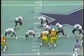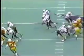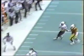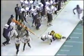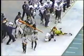Let's have another look at this, Norm. This is a great bit of concentration by Anderson. Harrington rolls away from the blitz of Foster, but look at the play by Anderson. Now watch. First of all, to catch the ball, he has it, and the foot was just dragging. Now he's going to be a little bit short. It sets up 4th and 1.